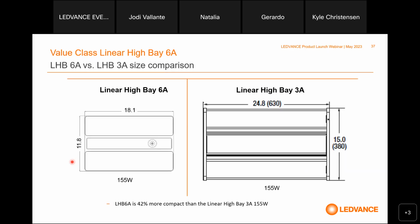And here you can see the form factor is getting a little bit more compact. So I believe we have 1 or 2 foot form factors, a little bit smaller than the high bay 3A that we're using today.